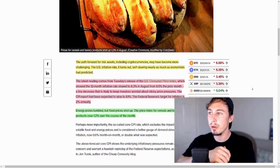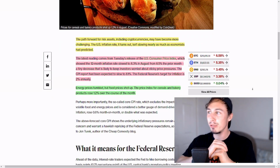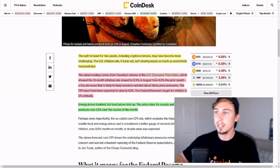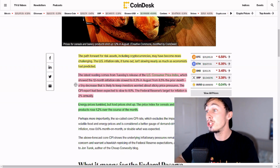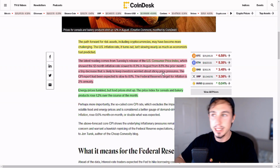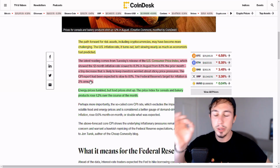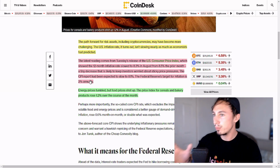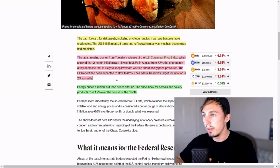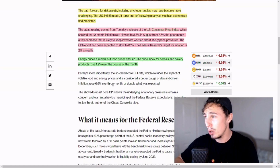The US inflation rate, it turns out, is not slowing down nearly as much as economists had predicted. The latest reading comes from Tuesday's release of the US Consumer Price Index, which showed the 12-month inflation rate slowed to 8.3% in August from 8.5% the prior month. A tiny decrease that is likely to keep investors worried about sticky price pressures. The CPI report had been expected to slow down to 8.1%. The Federal Reserve's target for inflation is 2% annually, so it's still massively overshot.